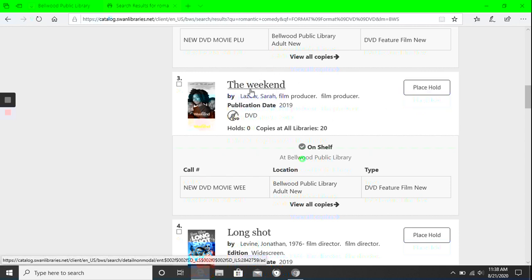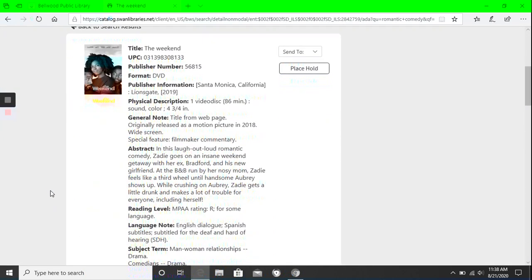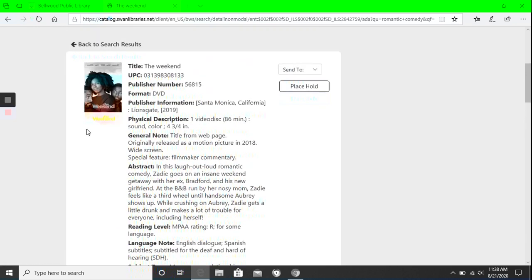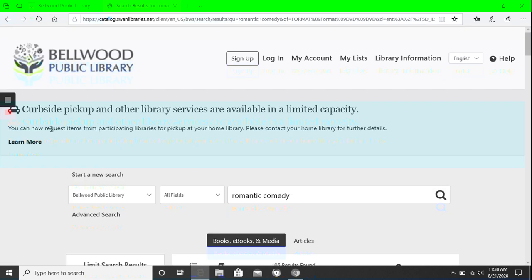And then right here where it's got a link that I can click on, this is going to give me some more information. If I click on that, I'll get a nice summary about the movie, as well as, again, those subjects and genre terms, and some of the actors or people that participated in the making of the film. Just go back to search results at any time.